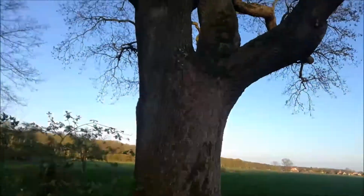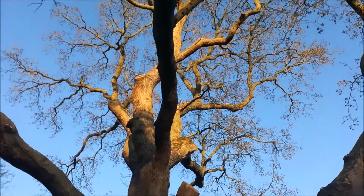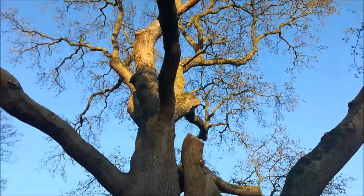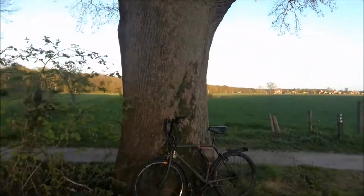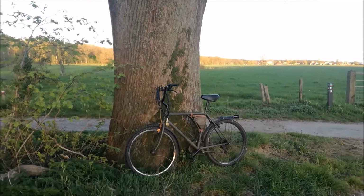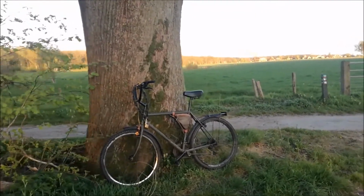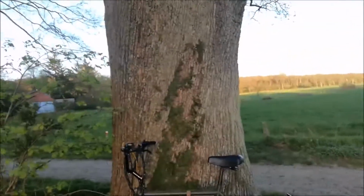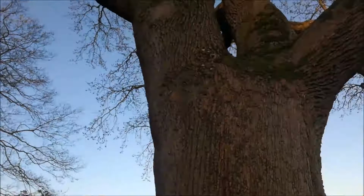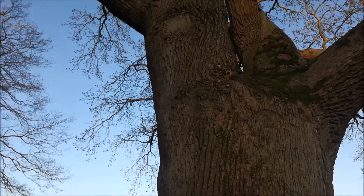So, gnome tree. It's a big one. Now I'm going home because I'm tired and I'm hungry. This was a very good ending of the day. It's a queen bumblebee. Can you see it? No, you can't. No, it's too small. Pity.